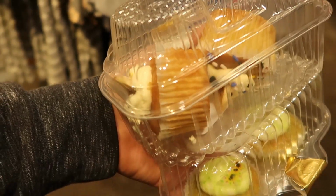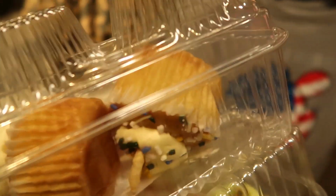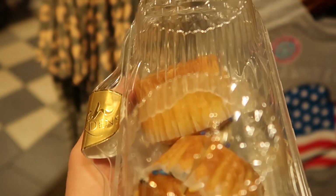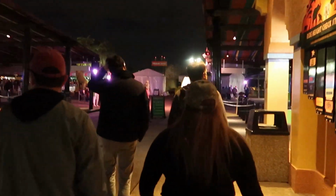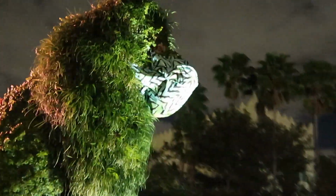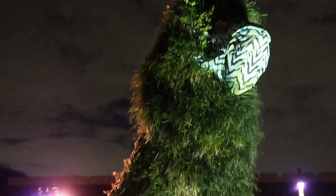While we were browsing a gift shop, I accidentally dropped the banana cupcakes, so they're on their side right now. Looks like they're still mostly intact though. We'll have to eat them later tonight. Alright, we're headed out of the park. There's lights up above the entrance to the park as we slowly make our way to the tram stop. Also, I wanted to point out that the lion garden statue that they have here is also wearing a mask. Look at that, that's pretty dang cool.